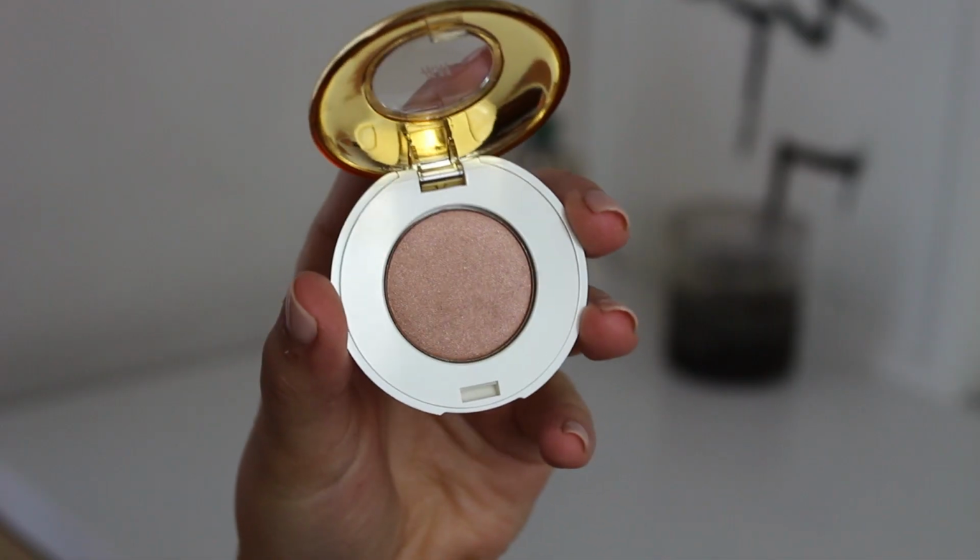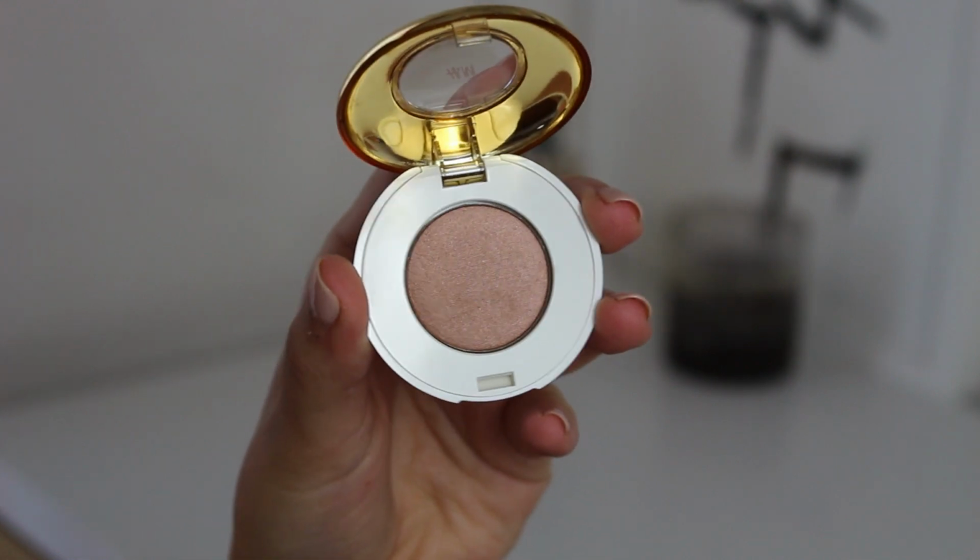Because I'm rather boring, I then picked up two more eyeshadows, which isn't the boring part. The boring part is that I picked them up in browns again. These were £4.99 each, which I think is quite reasonable for a single eyeshadow. The first one I picked up was actually Beige. Quite like the name. And the packaging looks like this. We've got a gold lid on a white bottom, and the pan looks like that.